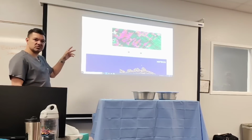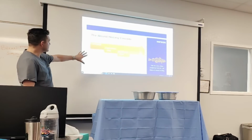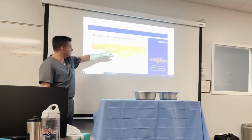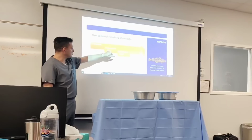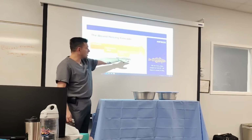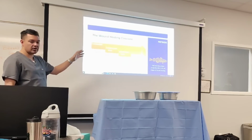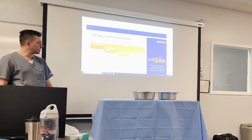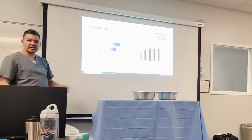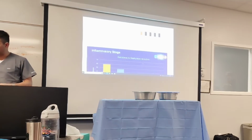We'll move on. I'm going to skip some slides here so I don't get too heavy in the weeds. But this particular slide here, the wound healing cascade, you have the hemostasis, the inflammatory stage, the proliferative stage, and then the remodeling and the maturation stage. Those are the 4 hallmarks for the whole wound healing cascade. Next slide. These are some of the studies that we've done against some of our competitors.